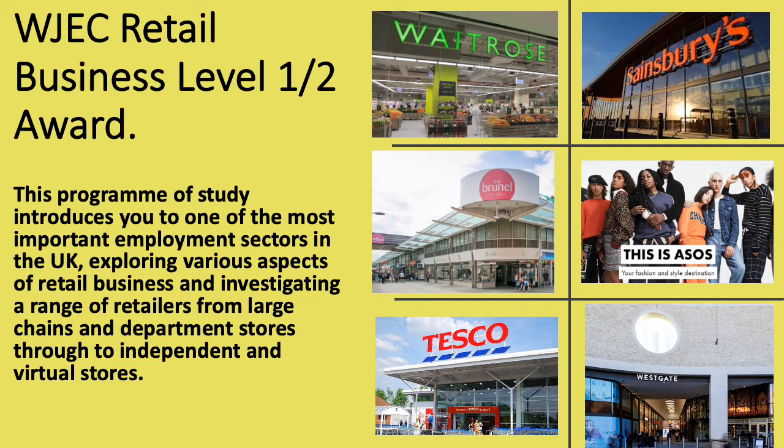And we will look at lots of different aspects of the retail business, including investigation of a range of retailers, from large chains and department stores right through to small independent stores and indeed virtual stores, online stores, which is definitely a growing part of the retail sector.